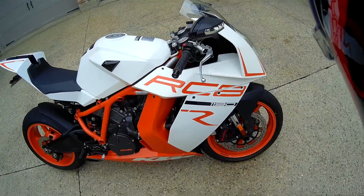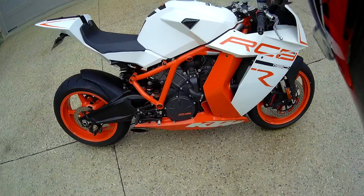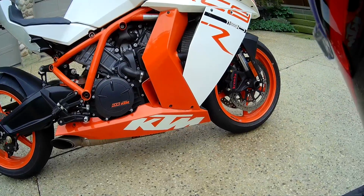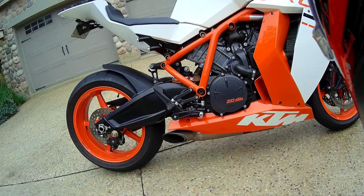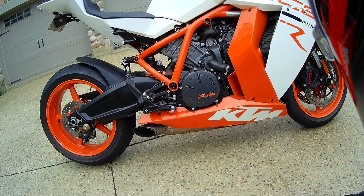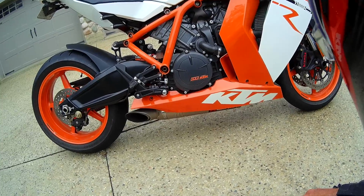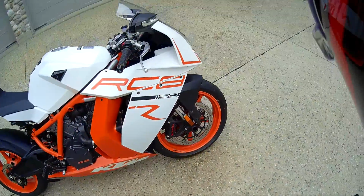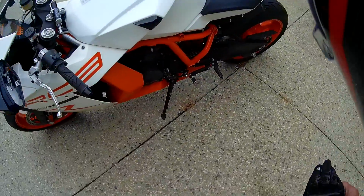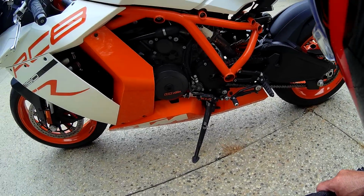Alright, KTM RC8R 1190, 2011. This one is fitted with a full Akrapovic race exhaust, has the race map as well, an RNG tail tidy. I also added a Suter slipper clutch, and what else have we done to it? The KLS quick shifter, which is nice.